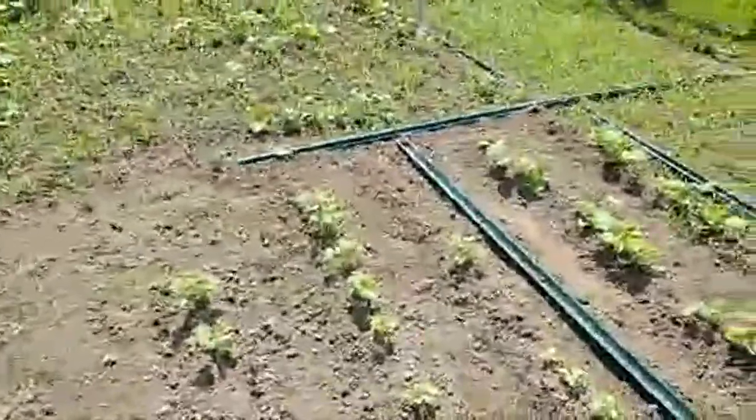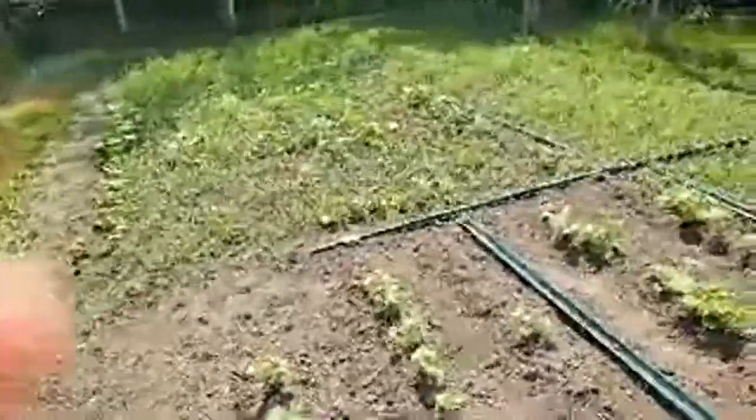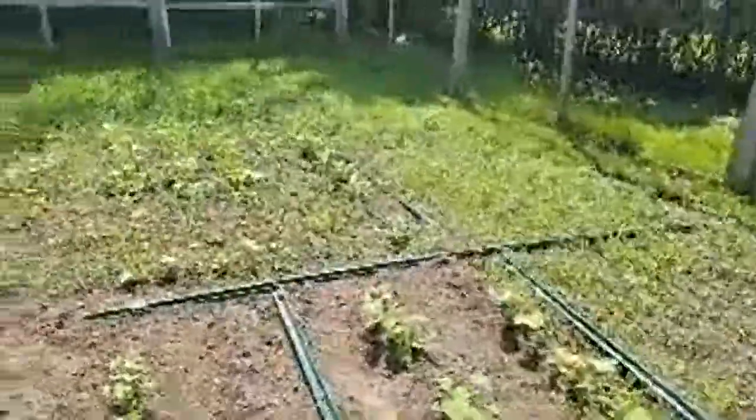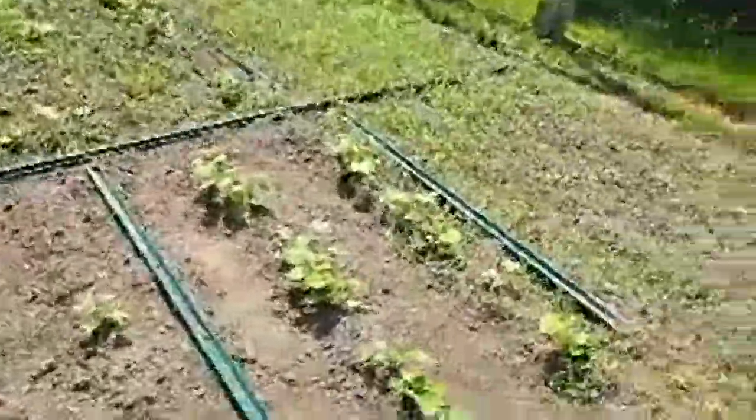if I stand still, all of a sudden chipmunks are like, "Yo, man, what's going on?" They don't really care that I'm here. They're just kind of watching. Look at all these weeds though.